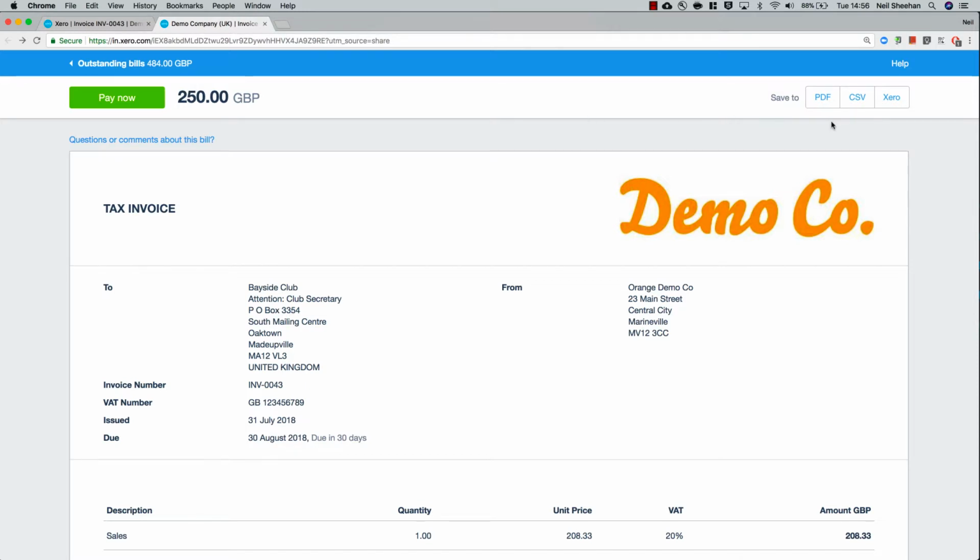And you may have seen at the top right, if you do still send it as an online invoice and they want to have it as a PDF on their file, they can still download it as a PDF. Or if they use Xero themselves, they can actually save it directly into their Xero account. Equally, if you start to use Xero and you start to receive those online invoice links from your suppliers, you can do exactly the same. You click the link and then you can save this invoice into your Xero account. So rather than this manual typing of the data, it's trying to flow between the two companies quite easily. So that's how easy it is to create sales invoices.